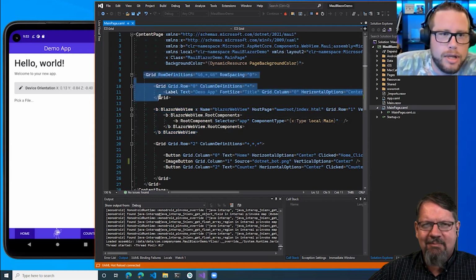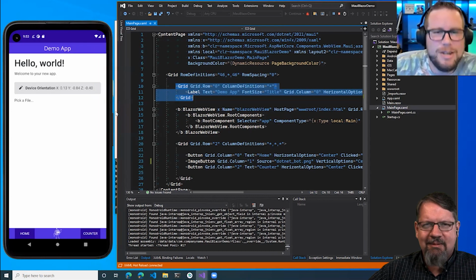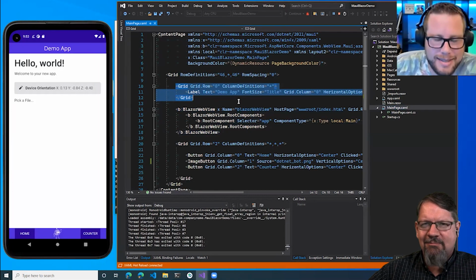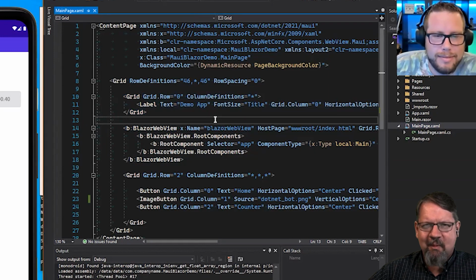So you can see I put all this stuff in a grid. I've got another grid here, and I'm just using some really silly UI stuff. I am not a UX designer. All we really need to know is that we can access the resources from inside the Blazor code and vice versa. And if we can do that, we can do anything. Yeah, then you're great, right?